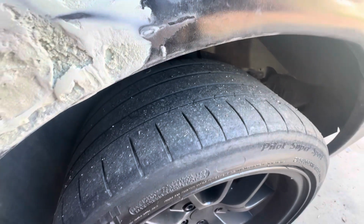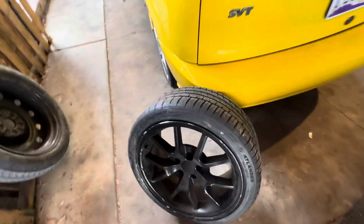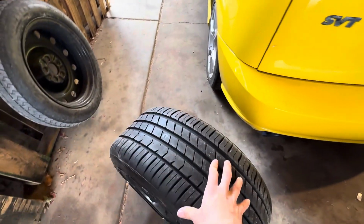Probably need new tires soon. Got the brand new tires on this puppy.